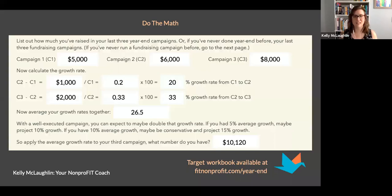So what I like to say then is, if you've been doing not a super involved year-end campaign, or it's been just a couple emails that you send out, and this year you're going to do a multi-channel campaign, you can probably expect to be on the higher side of the growth rate. So perhaps, looking at this chart, this organization should probably aim for around $10,000 this year, given the history. But if year-end has been pretty haphazard in the past, and this year we're going to do a really well-executed campaign, I might say it's safe to do a target of around 15,000 instead. Or maybe that feels like too big a reach, and we want to come somewhere in between, so maybe 12,000 is the right goal.